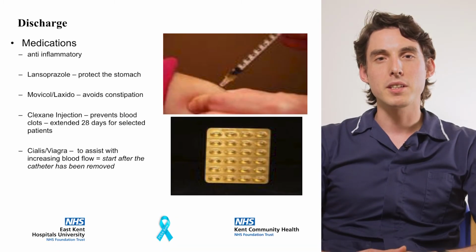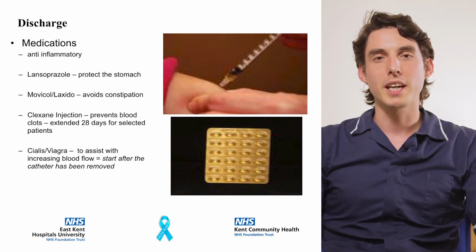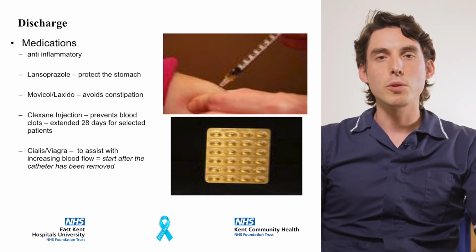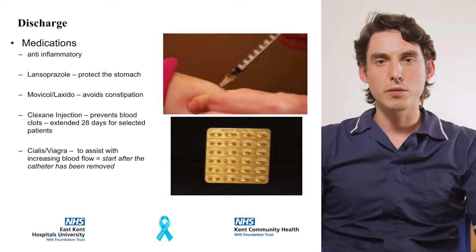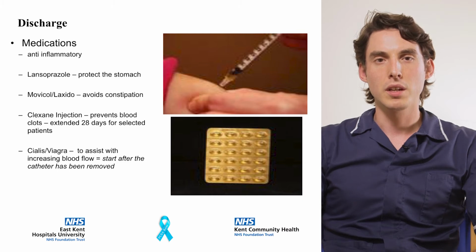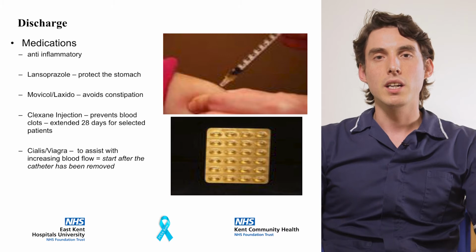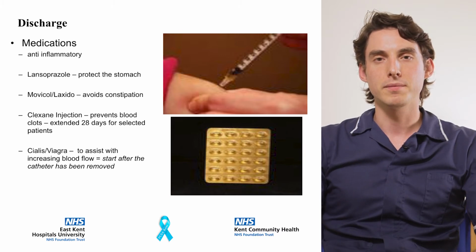You'll be given tablets to stop stomach irritation to be taken for the first week and medication to prevent constipation. For men for whom erectile function is important, a medication will be offered and should be started once the catheter is removed. We would recommend buying over-the-counter painkillers to have available as required during your recovery period.